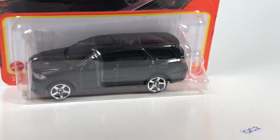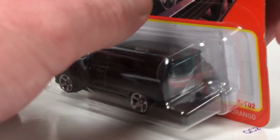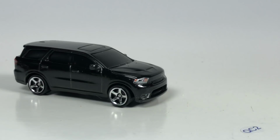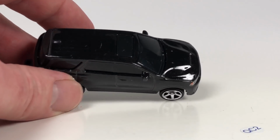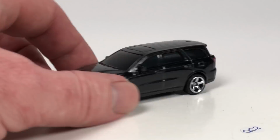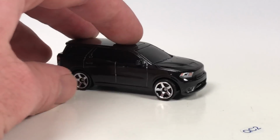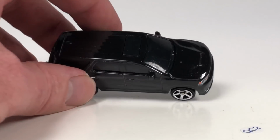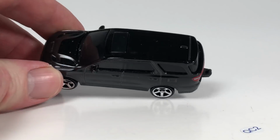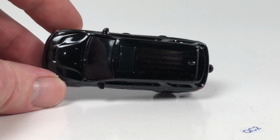Next is the Dodge Durango. Wango Tango Dodge Durango in black. Looking all right. Out of the modern SUVs from Ford, GM, and Dodge, I definitely am siding with the Dodge on the best looking. I think the newer Durangos are probably the best looking of those three. I'd give Ford second place, and I would give the GM ones last. The big Chevy Tahoes, I just think they're ugly. I mentioned that in the last Greenlight unboxing video, I think.